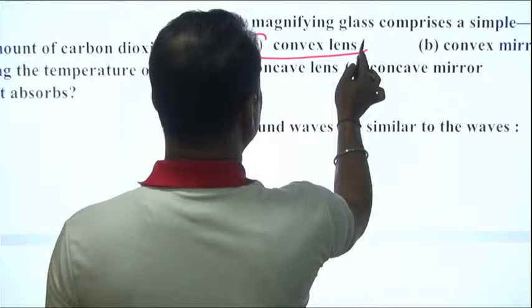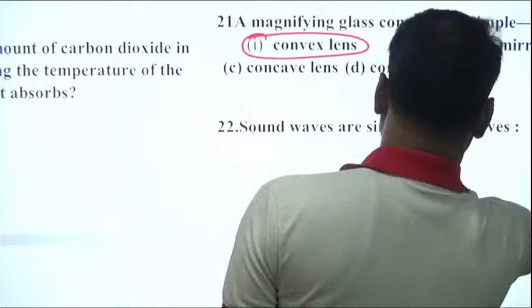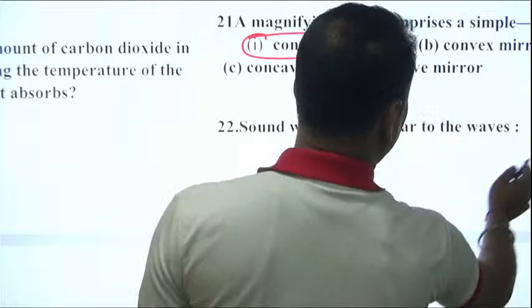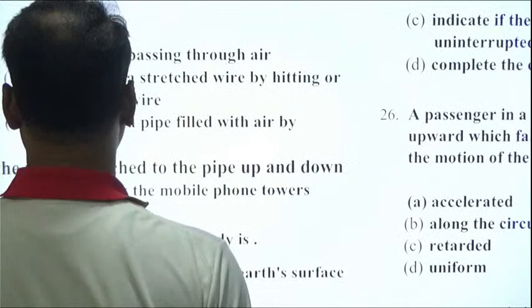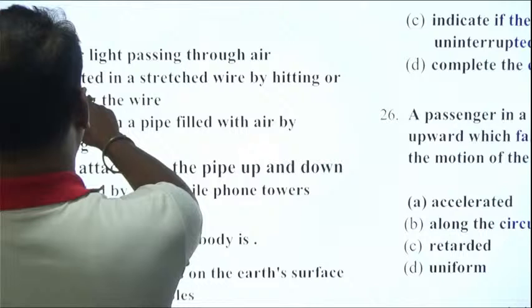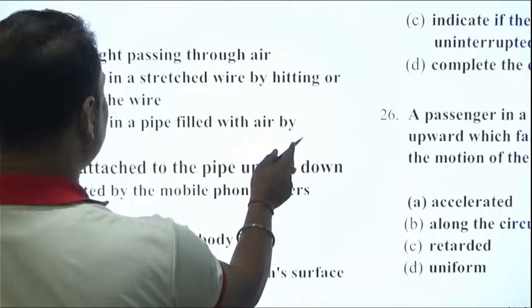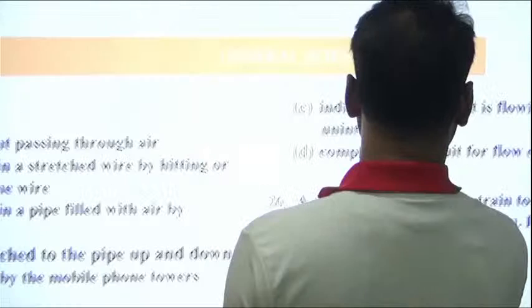21 and then 22. Sound waves are similar to the waves. Options are: of lesser light passing through air, generated in a stretched wire by heating or plucking the wire, generated in a pipe filled with air by moving the piston. 22 options are this one, I hope so. Yes.